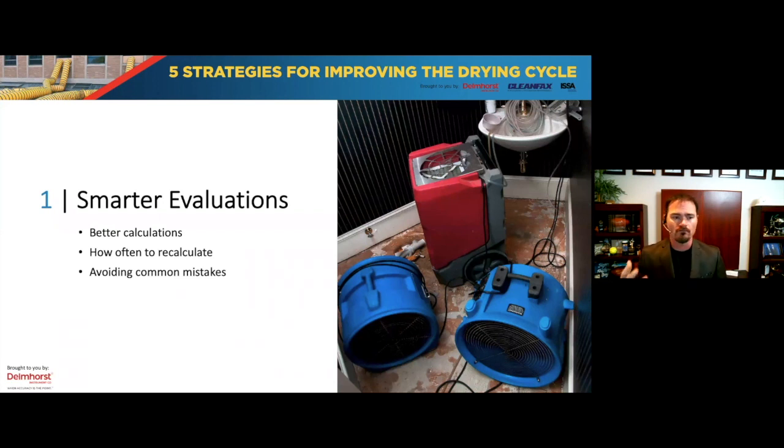We see what visibly is wet based on where the water source is, and we make a lot of assumptions based on that about what we're dealing with in terms of a scope for that particular water loss or that water project. And many of us don't discover the challenges that are affecting evaporation, that are affecting drying, until we run into problems 2 or 3 days later, right?